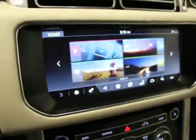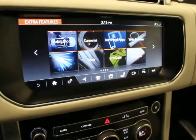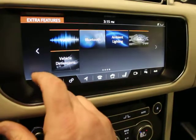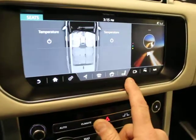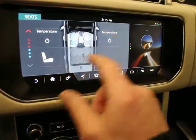Your climate control is here. This is a touchscreen interface. Surprisingly for the British folks, this is very user-friendly. So you've got a bunch of screens here. You can go from side to side, and then you also have a menu down here you can select from. So if you want to do seats, to modify the temperature, you hit those to turn them on.